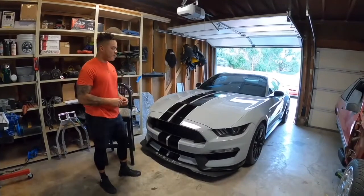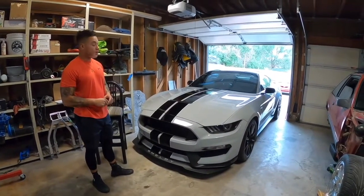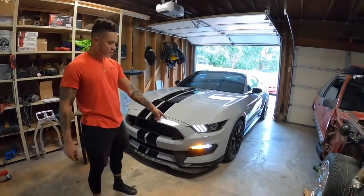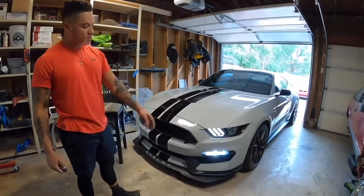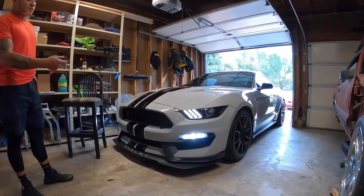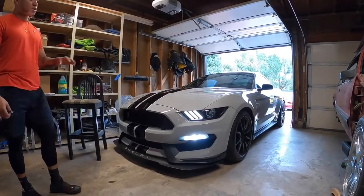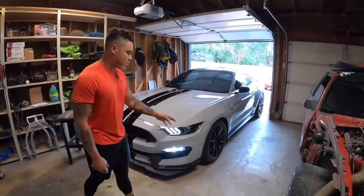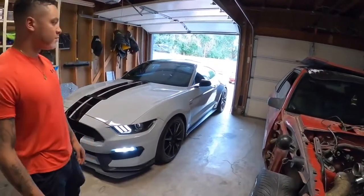All right, and as far as some of the things that were left on the car upon purchasing it from Heller Ford was the side marker conversion. The previous owner had those side markers converted to LEDs. Typically they're halogen bulbs, so it's just to give it a better, crisper look. This car is also sitting on Ford Performance lowering springs. It's kind of hard to get in there and see without this car being on the lift.